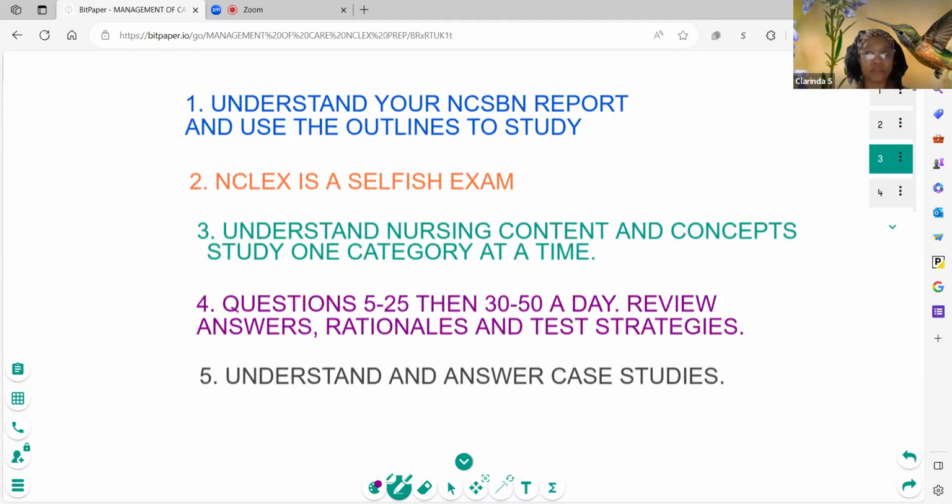But none of those Q banks give you strategies. And that's what makes it a little bit harder, that you can get all those UWorld questions right, and it says, hey, you're ready for the exam. Then you get to the test, and it's like, wait a minute, UWorld said I was ready, but I got to the test and I didn't pass. So you want to take 5 to 25 questions at least.